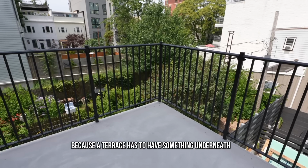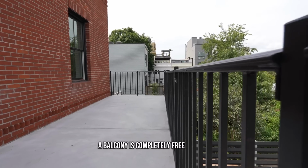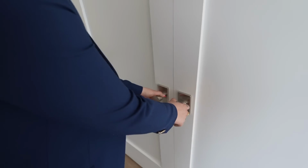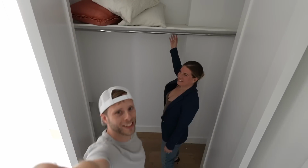At what point does a terrace become a balcony? So, never, because a terrace has to have something underneath it. A balcony is completely free hanging. And then you can go shopping when you get dressed in the morning, I guess. Yeah, you have tons of closet space in here. So you've got one Oh my closet goodness. on this side. Do pull-ups in your closet. You could.